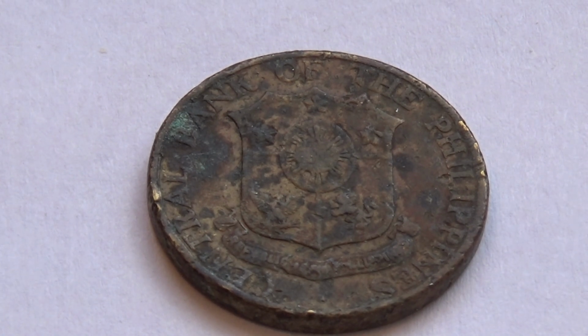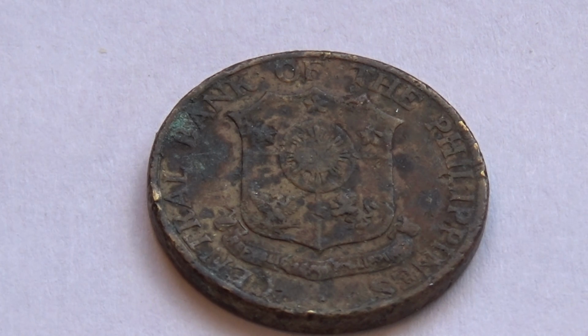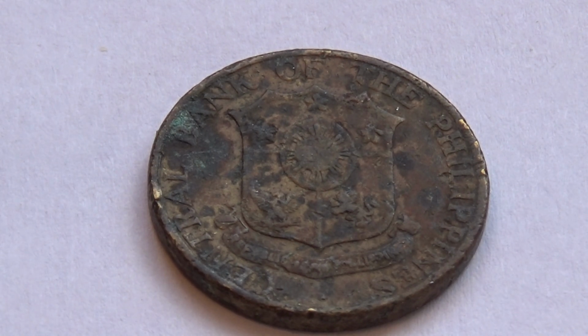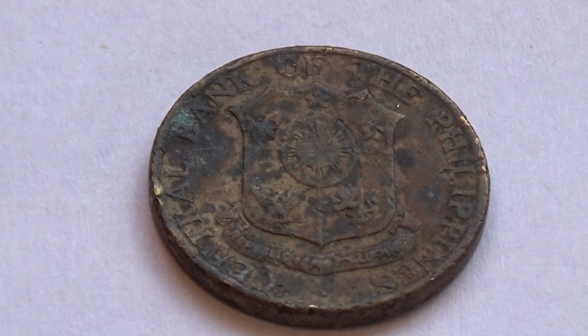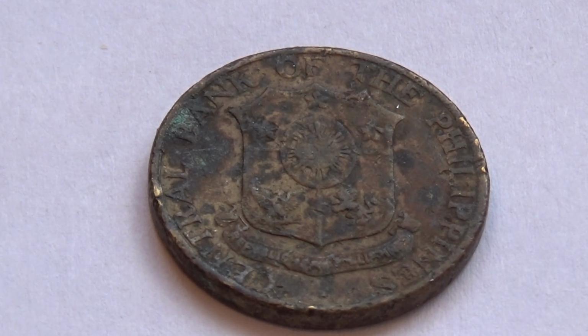153 years old. That's an old one. How do you like that one, huh? See, the patina on it is pretty, whoo! Very much there, ain't it? I guess that's the one way to say it. Got some nice deep patina, but I mean, you know, it's an old coin.